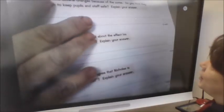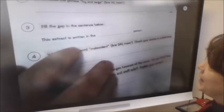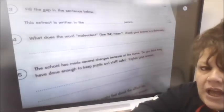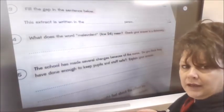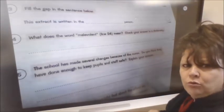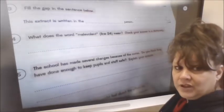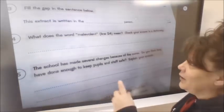So then it says, fill the gap in the sentence below. This extract is written in the what person. So does it use I? Does it use you? Does it use he, she? Okay, so have a little think, what person? We had a question about this not so long ago, and you had to change the person, remember, from second person to first person. So have a little look.